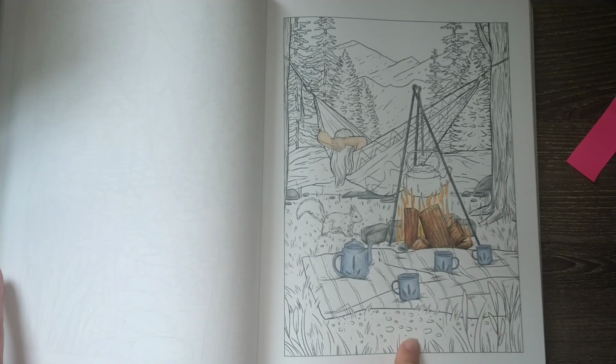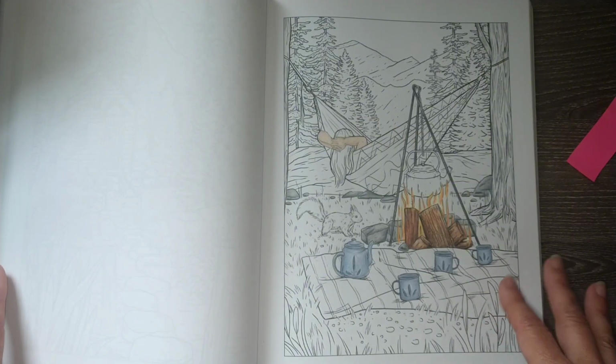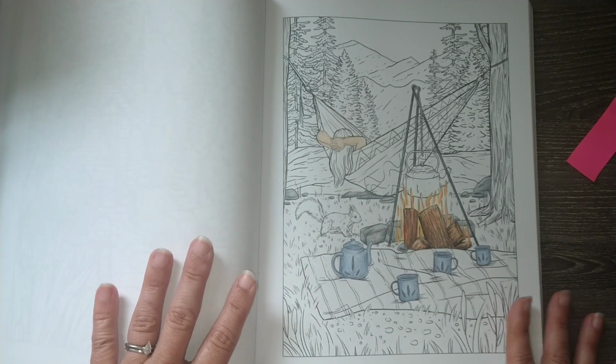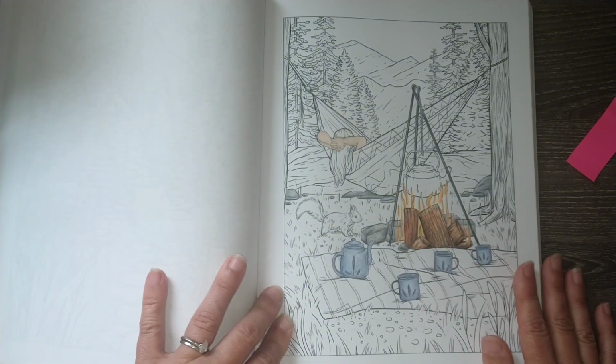I am working on a page now with the Amazon Basics pencils with different paper in the book, and I am liking it so much better. So I think it's a matter of just not matching the right pencils to the right paper. Because on that, I'm really enjoying my Amazon Basics pencils.